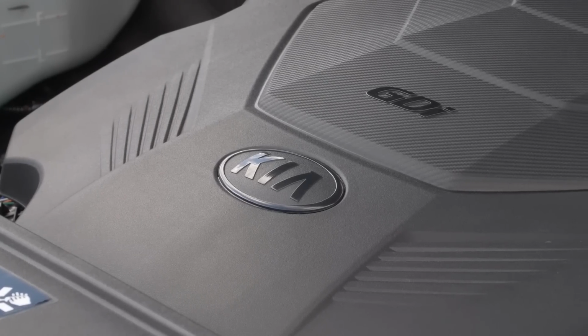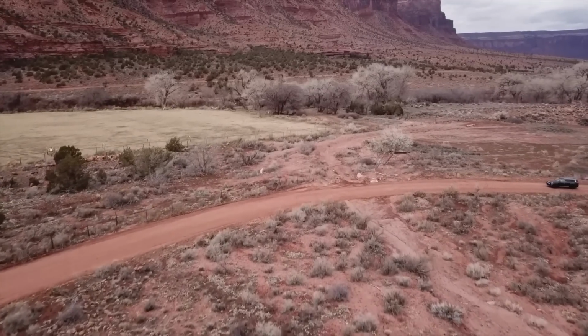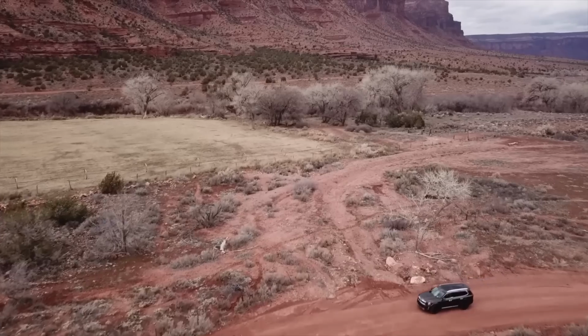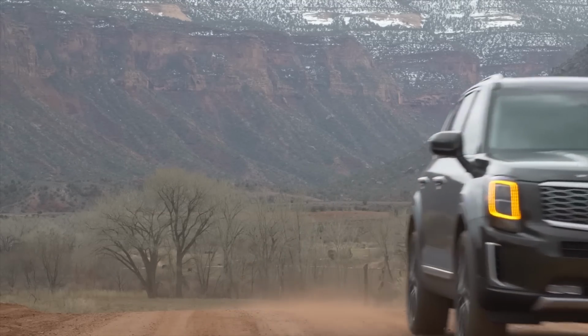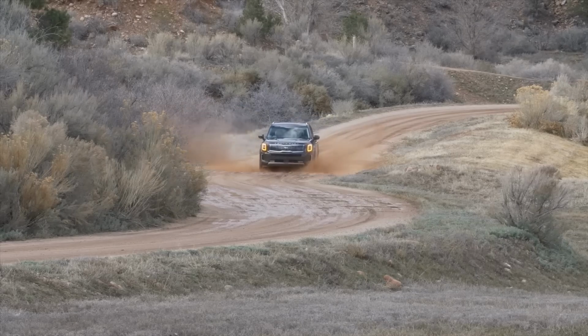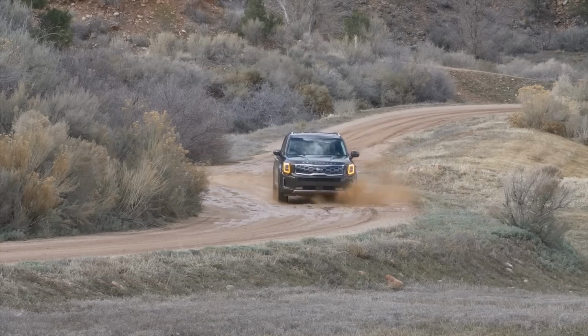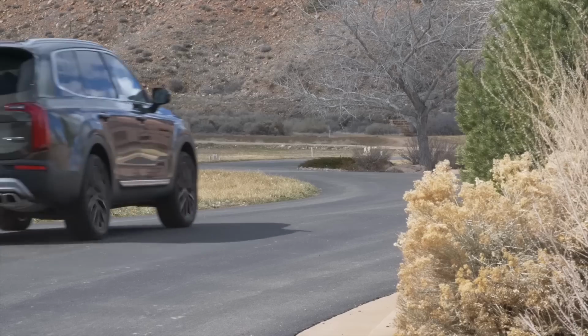Stepping up to the S trim puts you up to $33,990. That's going to get you the ability to have this 7-passenger configuration with the captain's chairs. You're going to get the 20-inch alloys, 18s are the base wheel. You're going to get heated front seats, and you're going to get a power sunroof up front. The EX trim, this is the one I think most people are going to buy. It starts off at $37,990.